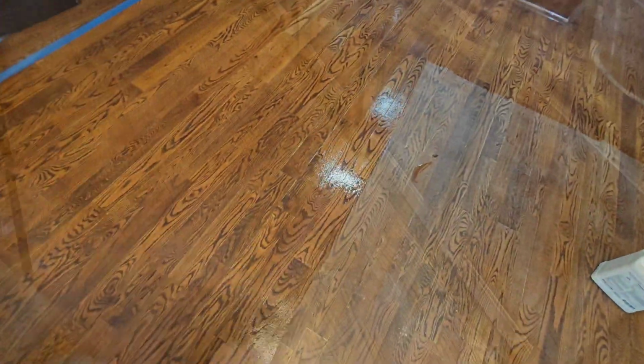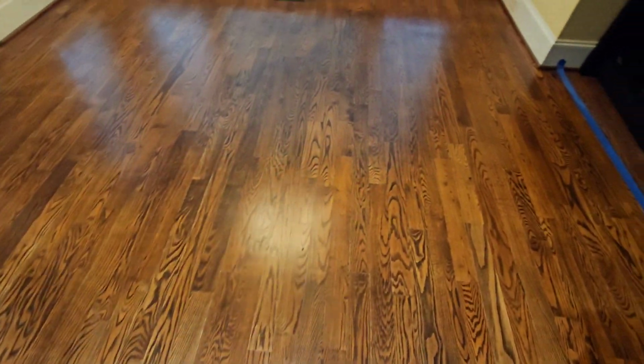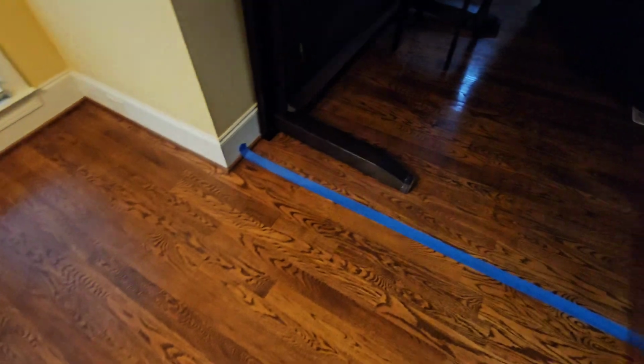All the missing color, I added the color back. All right, guys, floors look great. Clients very happy. And also, like I said, that's why I went with a semi-gloss. You can just see how much refreshed these floors are. You can't really see, but I can see a lot of scuff marks in this floor. But if you really look, the sheen is not that much different. So I did a good job.